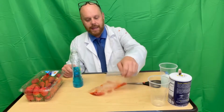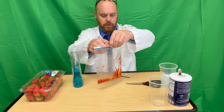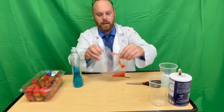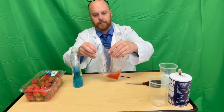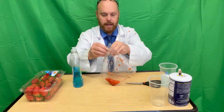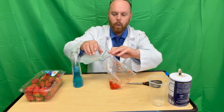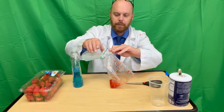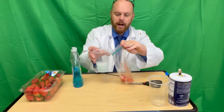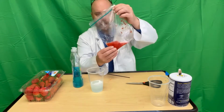Now, I think I did an okay job smashing it, even though I burst the bag. So all I'm going to do now, I'm gonna find the place where I didn't burst it and bring all of the strawberry stuff down to the bottom. Then I'm going to take my mixture and pour in probably about 2 tablespoons. We don't want a lot of soap bubbles in it. All right. So we let that mix together.